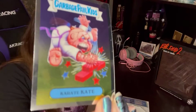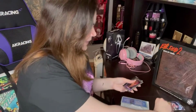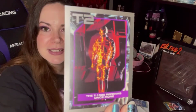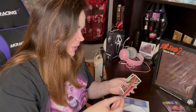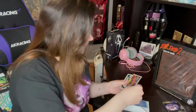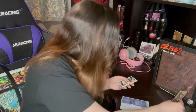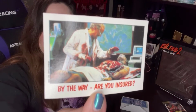And then inside, he also included some more collector cards. So it's Karate Kate. This is too funny. It's me! No, I'm just kidding. Okay, so that's Karate Kate. And then, oh, okay, so this is Terminator. And there's a T2. We also got Children of the Night. Wrestling Riot. Wrestling a Dinosaur. Oh, and they also have, you know, the commentators in the back. And then, by the way, are you insured? So this is Day of the Dead. And then Tales from the Crypt.